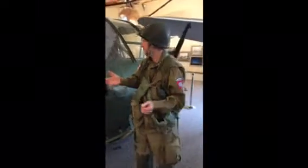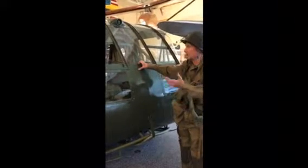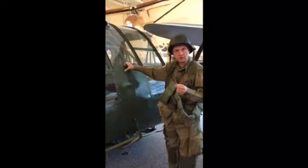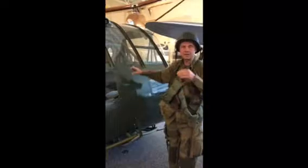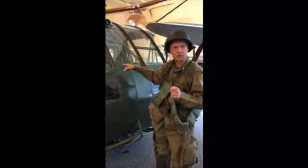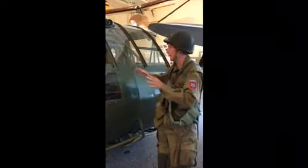Now, what's going on is this. There were 176 gliders. Most of them were the Waco gliders. It was about 10 o'clock at night. It was still daylight when they came in. And they came in over the fields that the Germans held. So they were getting shot at. They were going about 100 or 120 miles an hour, and they were low and slow, and they were getting clobbered.